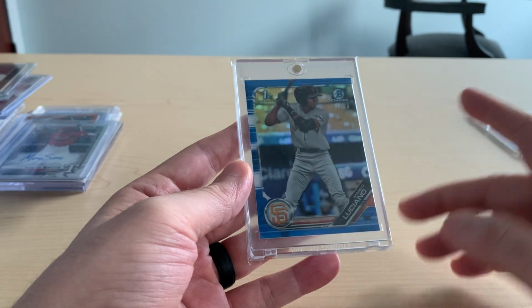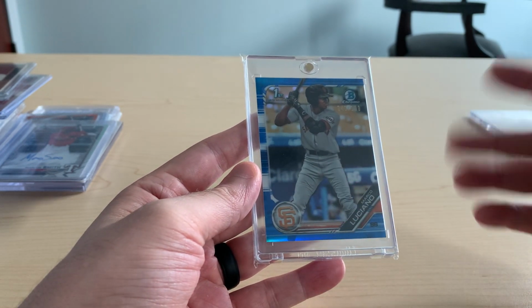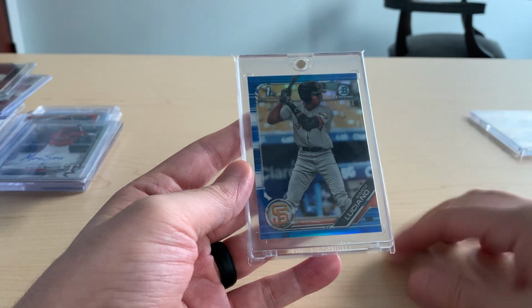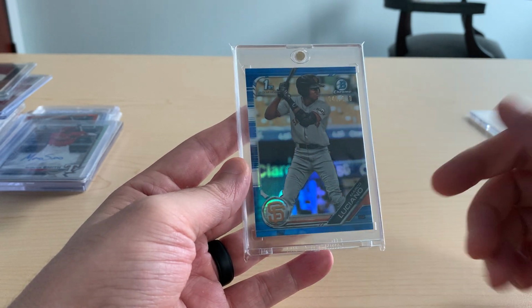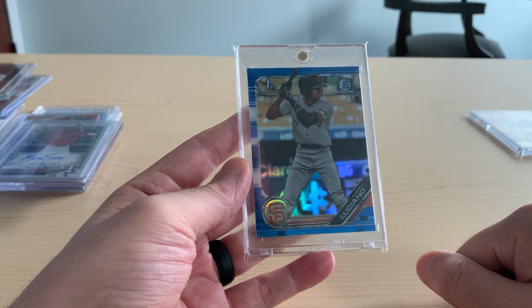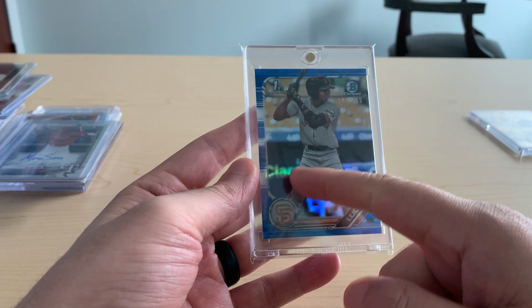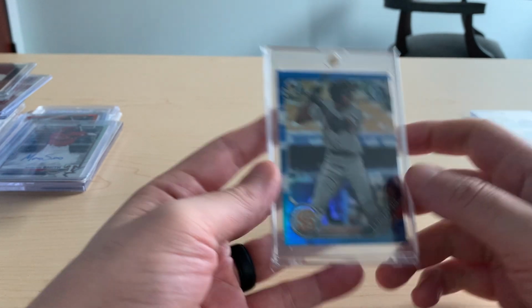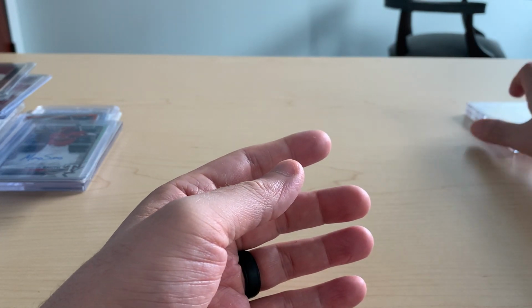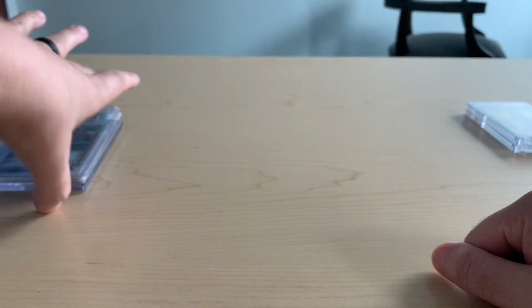So this would not get a 10. It's got a print line and I think a little dimple. It's probably a solid 9. It has good corners, but just has some surface defects. But a good card. I'm a big fan of the blue refractors. Probably my favorite parallel, especially on the autoed cards where the blue signature matches the refractor color. I'll keep that for a little bit until maybe it gets closer for him to get the call up and then sell that.